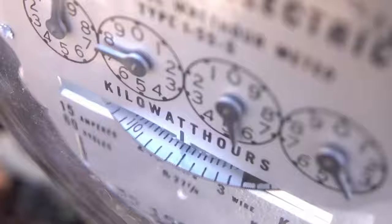Generation is the first step electricity takes on its journey through the power grid, the gigantic machine that delivers energy to millions of people day in and day out. We talked about the power grid in a previous video, but there's one crucial point that's worth repeating. It's a real-time energy delivery system.